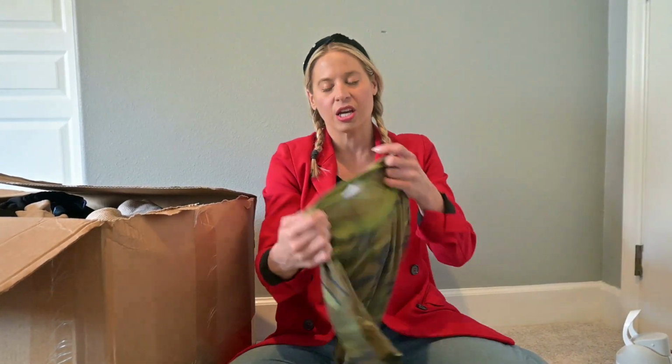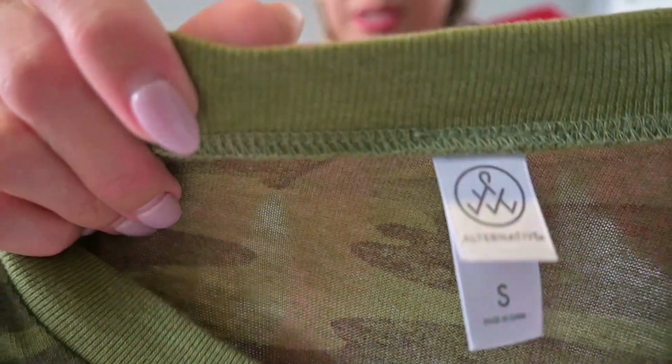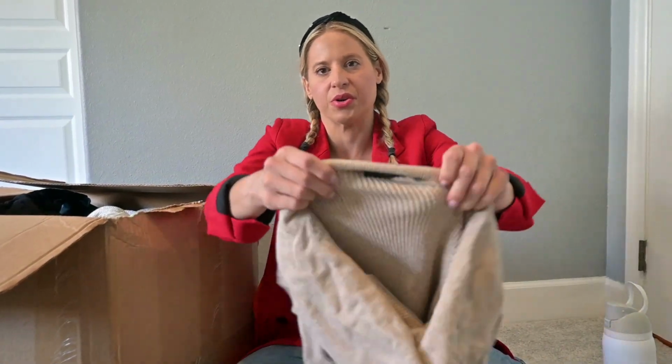It is from Alternative. Yeah, I've seen that tag. I don't know if it's good, bad, or just like basic. I might try to take it to Plato's Closet, see how it works out. This is 7th Avenue, New York & Company.